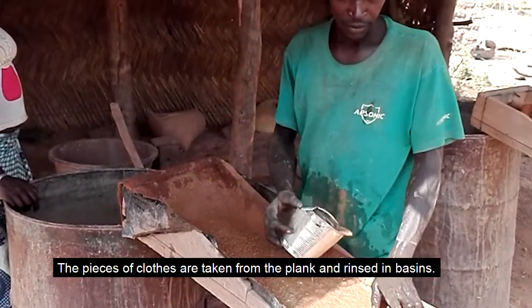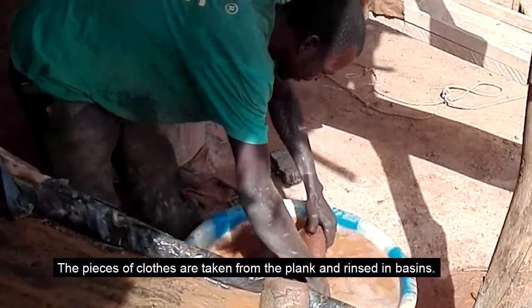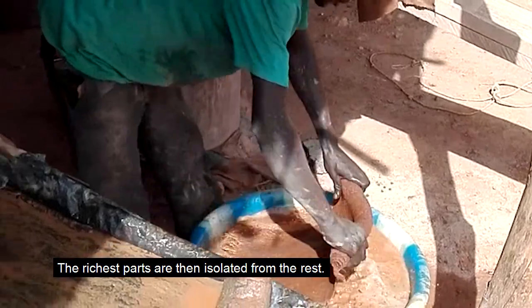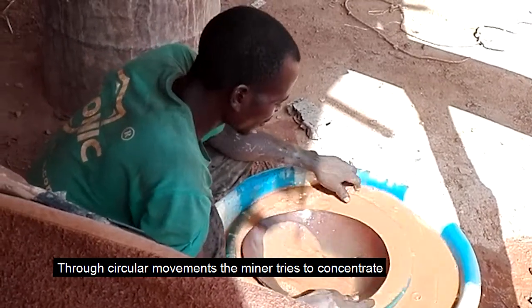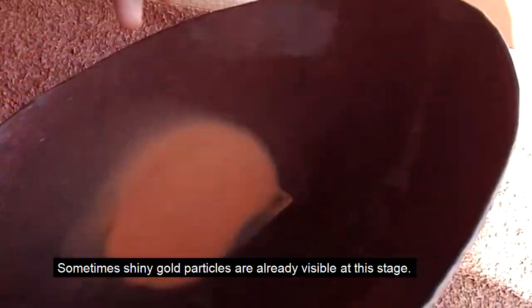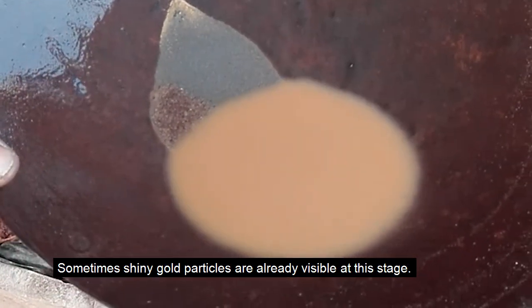The pieces of cloth are then taken from the plank and rinsed aside in basins, so that the richer part can be isolated from the rest. Through circular movements, then the miner will try to concentrate the heaviest part of the powder, and sometimes shiny gold particles are already visible at this stage.